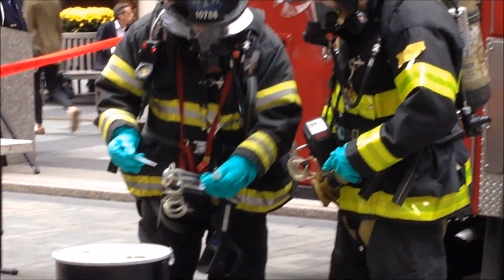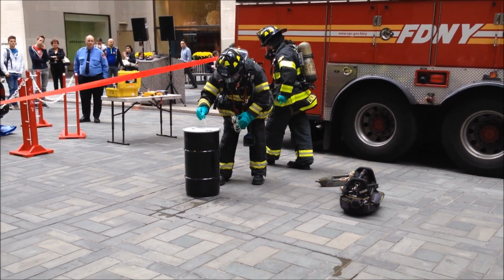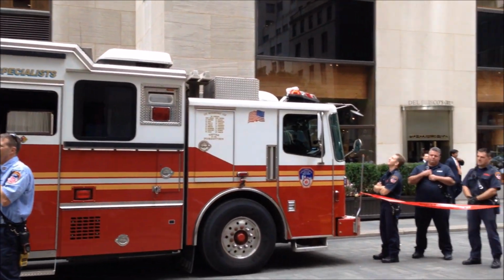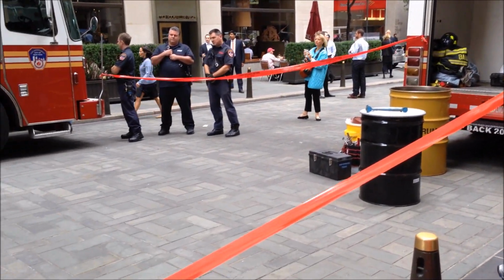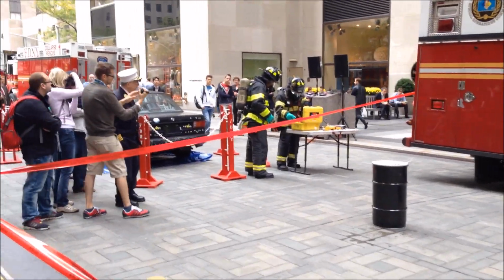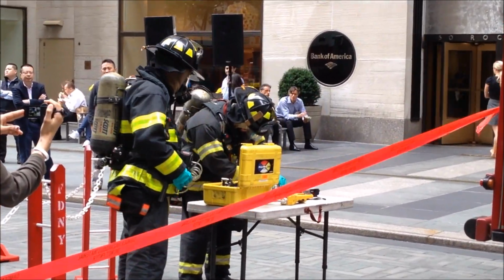If need be, we could also take a sample on the ground. We could also take some from on top of the drum there, and we have instruments that we carry on the rig that can actually identify what the product is. Now, it's not as easy as you think, but it'll actually tell us the brand name too. So if this was a 16-gallon drum of bleach, we could put it into our machines, and it'll come out and tell us that it's Clorox bleach or it's Pathmark bleach.